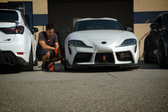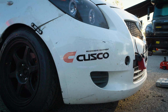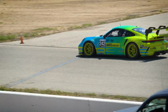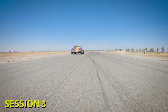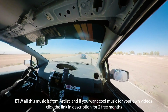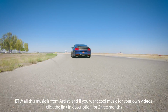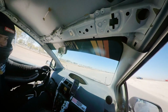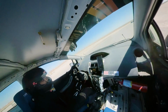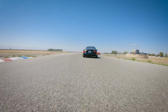The day was really heating up, and some of the more high-strung cars were definitely having to sit out sessions. So I knew if I wanted to go faster, I was going to have to do it now. So I was fighting a new problem. The Yaris now has so much grip that I need a better seat belt because this 3-point harness is not doing it anymore.